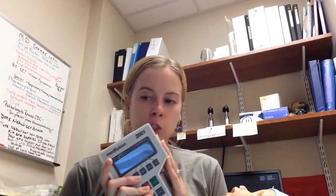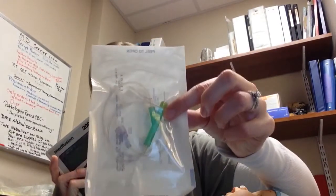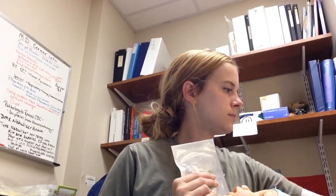And so the tubing that you would use with this, it's green. This is the tubing that you would use, and this actually connects to the syringe, a syringe like this. And then after it's done, it needs to be flushed with 2 mLs of normal saline.